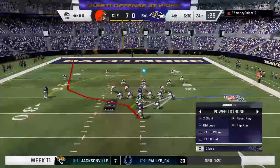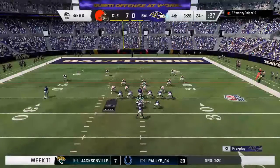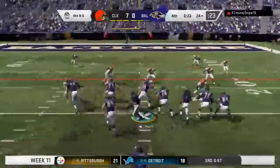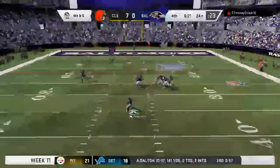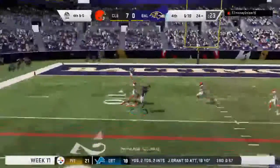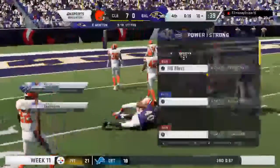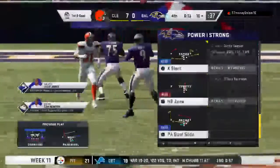It'll be a gain of 4, but it won't be enough. It leaves them with a 4th down now. 4th down. They snap it to Newton. He's going to have his running back. It's complete. And he takes it down to the 10-yard line.